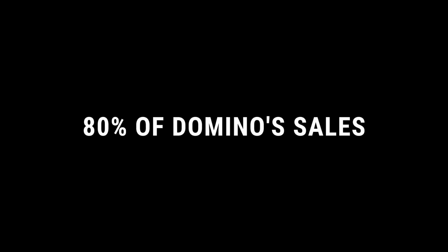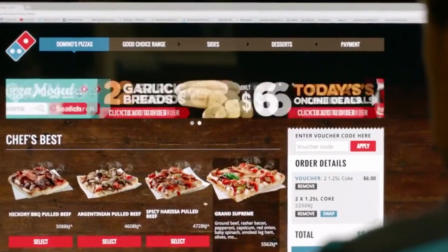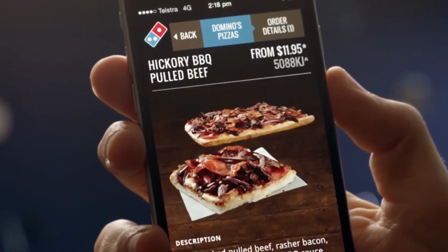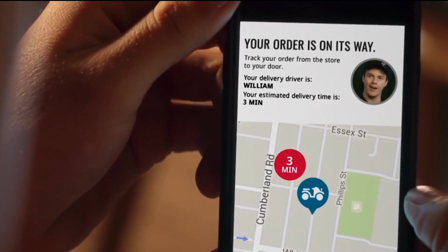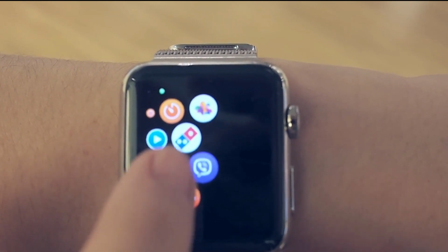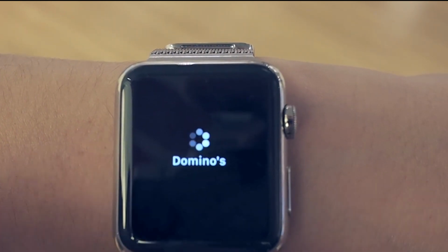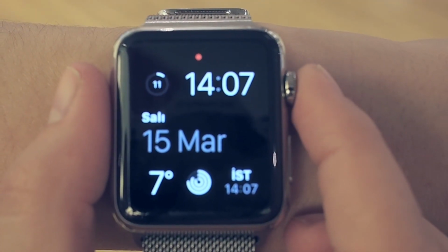Today, more than 80% of Domino's sales are generated via digital ordering channels. With Domino's Anywhere technology, you can order pizza from any device, from just typing an SMS or using your smartphone Domino's app. Even in the world of wearable tech, Domino's has made its mark. With their dedicated app, you can order your favorite pizza right from your wrist.